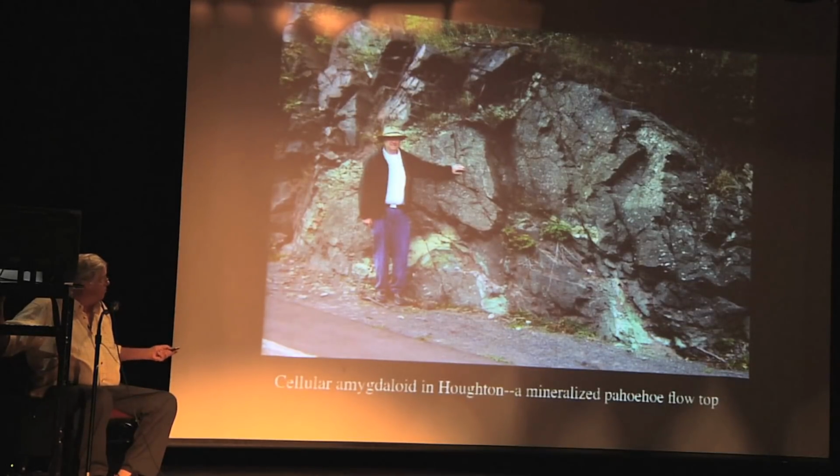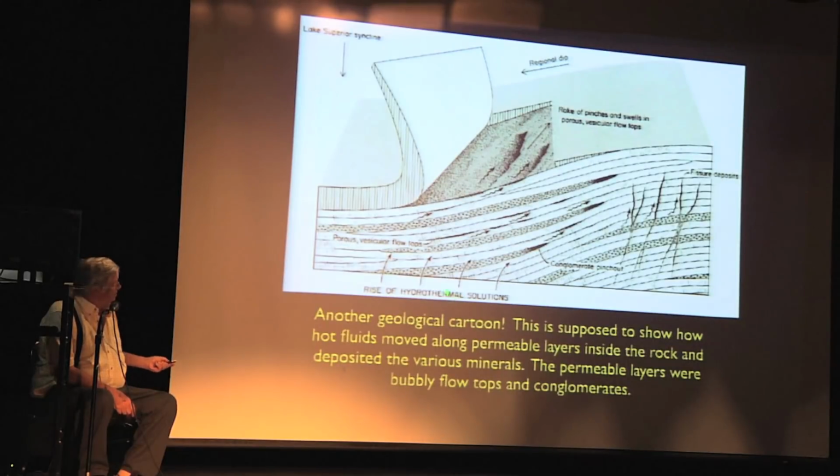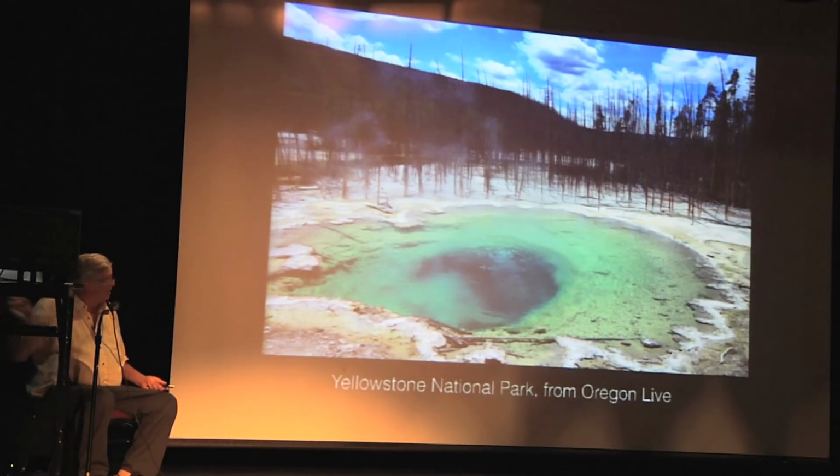These are what we call hydrothermally altered. They're full of amygdaloidal minerals. The lava material was altered by hydrothermal solutions from underneath. And this is an alteration that affects the whole district, and it's very important for the formation of native copper.